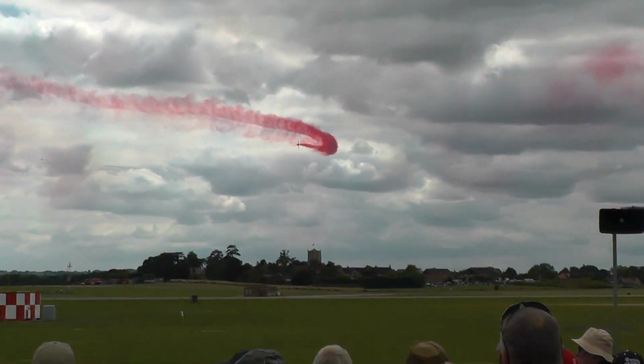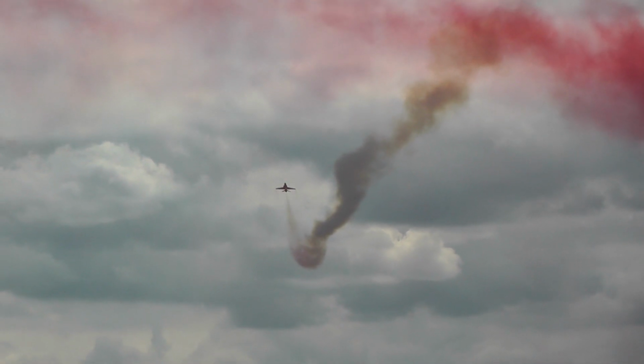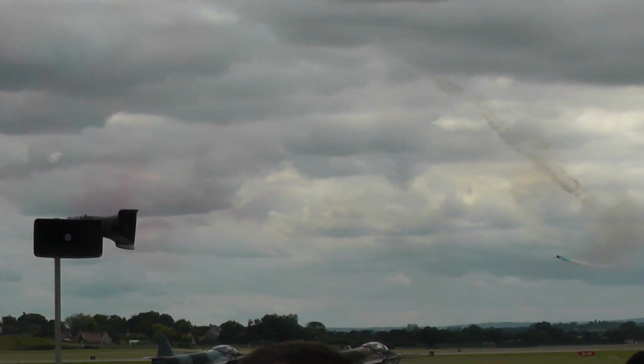Go! Go! Red 6 and 7 staying low one last time. Go! On the left-hand side is Red 7, John, a former Tucano instructor. They're about to roll towards each other in the synchro double roll.